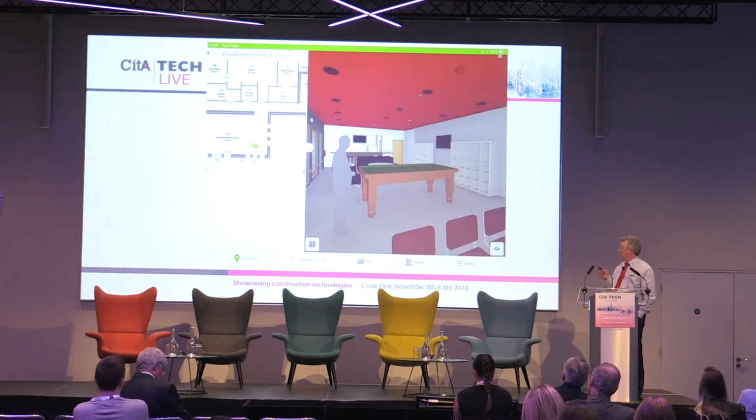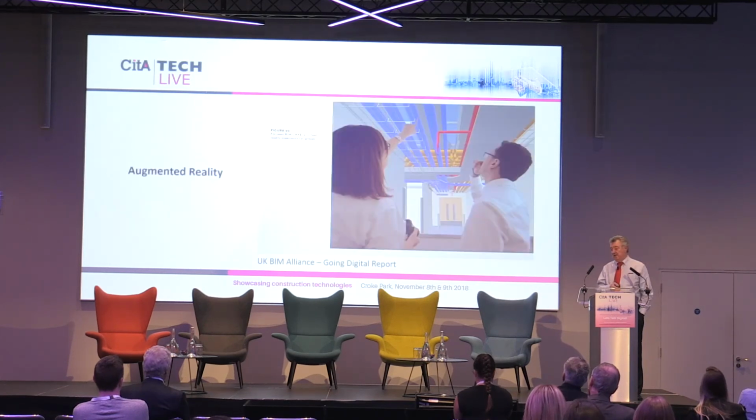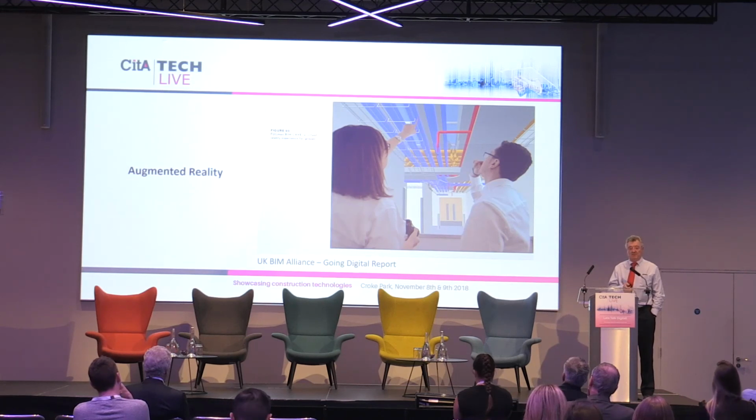You want to move to a different part of the building or pan around, you move to different parts of the building, all just from a 2D plan. Once we started to introduce that, it changed the whole game. That plus augmented reality, to be able to see above ceilings or behind walls and see what information is there.